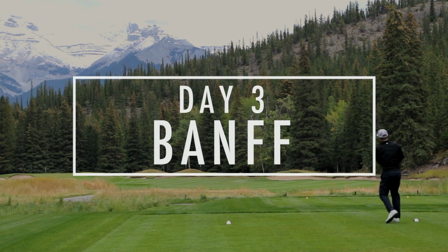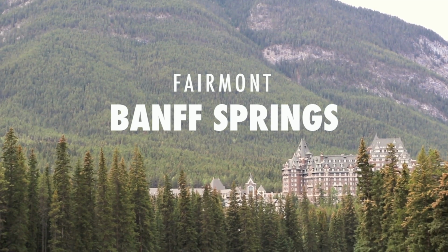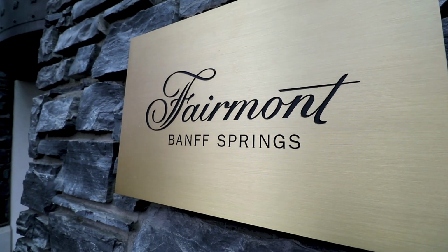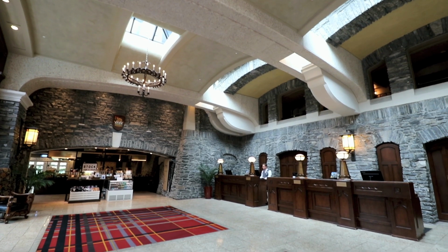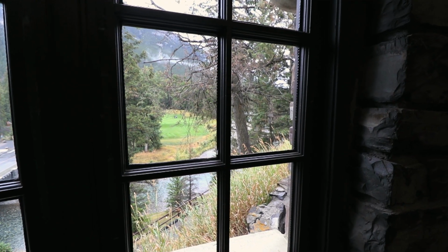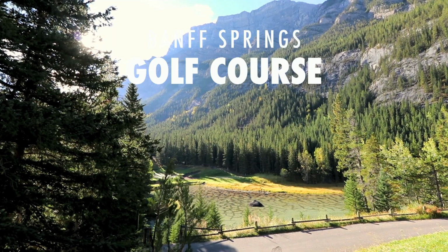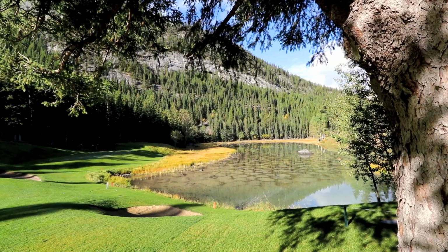This day probably doesn't need much of an introduction. Everyone's quite aware of the Banff Springs Hotel. Although you don't need a room to play the course, if you get a chance to stay at the hotel, even for one night, take it. The course itself is just as beautiful and divine as the hotel. This course does not, and certainly should not, move out of our top 10.